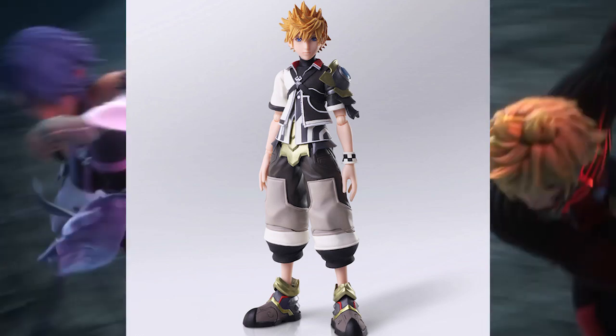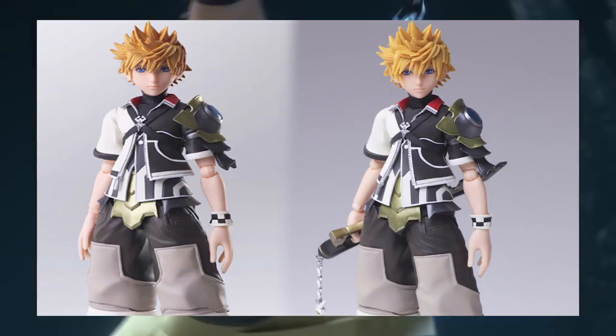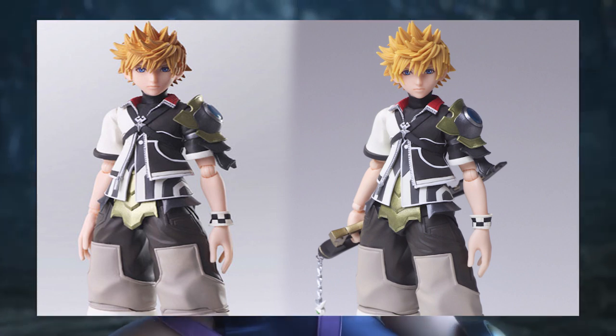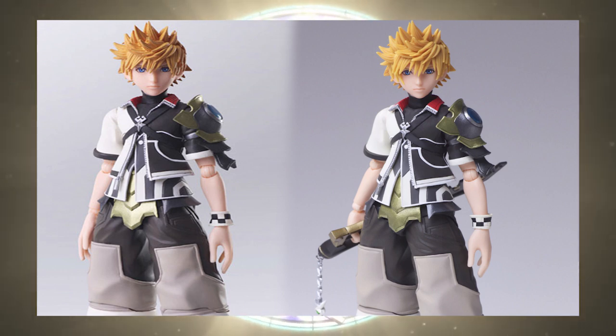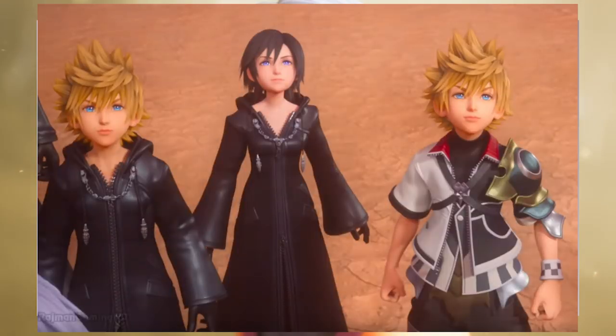If you go ahead and look at this image right over here on your right hand side, this was the first image that we got of Ventus showing that he was going to be released. Now you might notice that there is kind of a big difference, and that of course is none other than his hair. His hair is a lot shorter in these new promo images, so it makes me wonder what the heck happened over here.